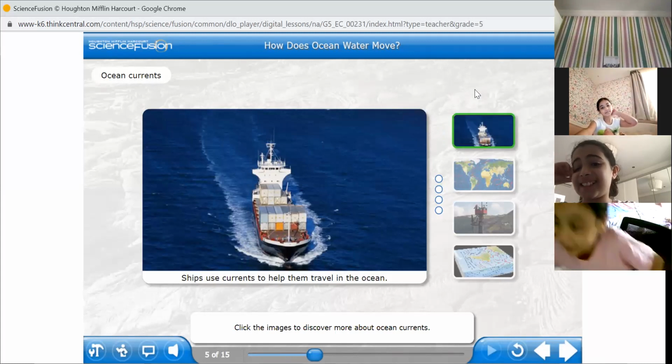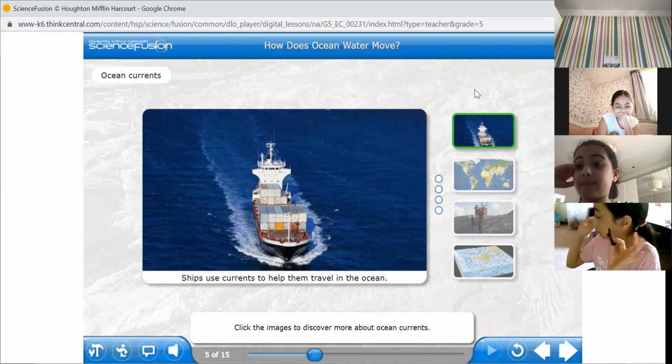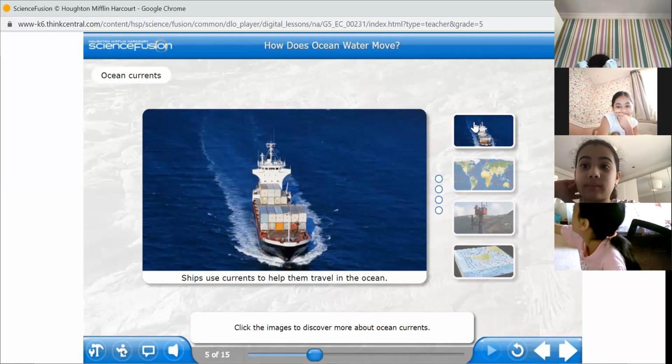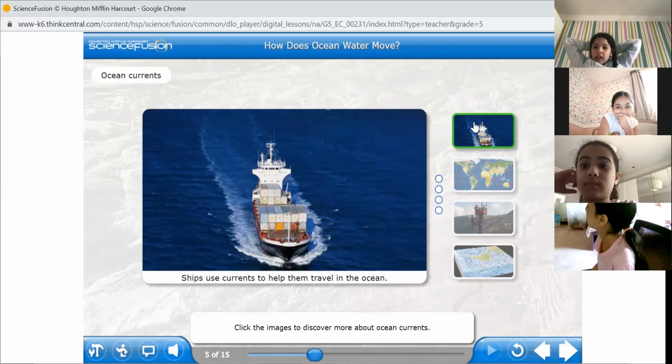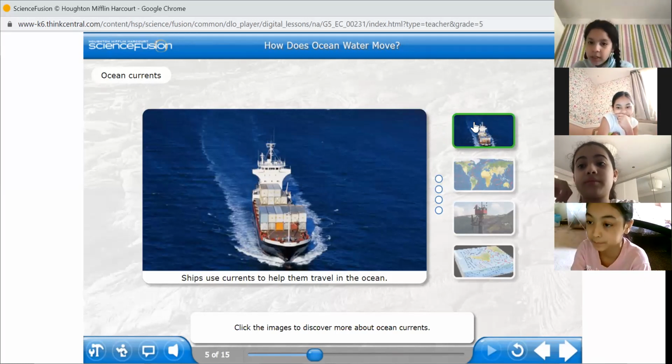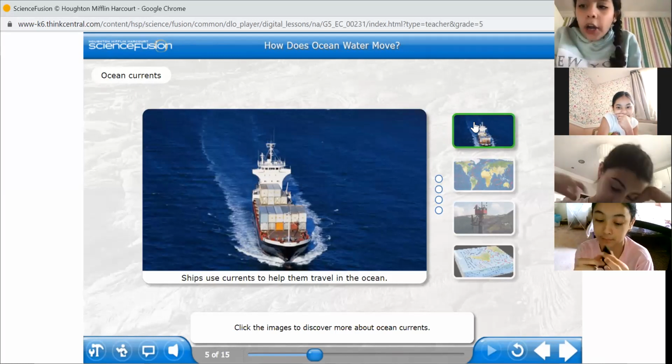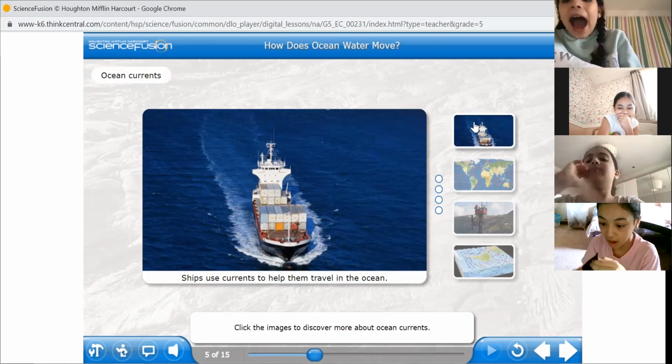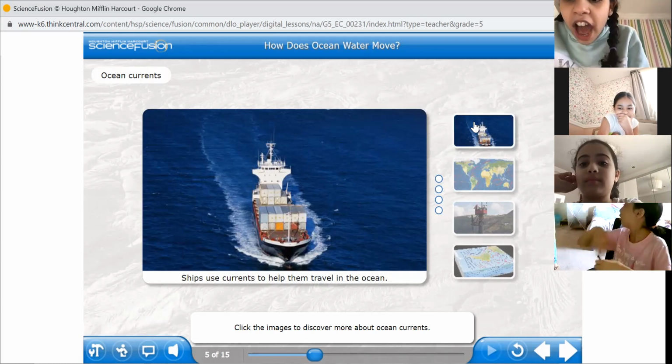So we're going to learn about ocean currents and what ocean currents are. Before, boats used to follow ocean currents for directions. They did not have any devices that would lead them in a direction, so they used the ocean current. Let's find out more about that.